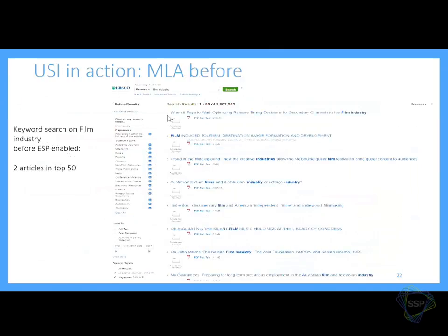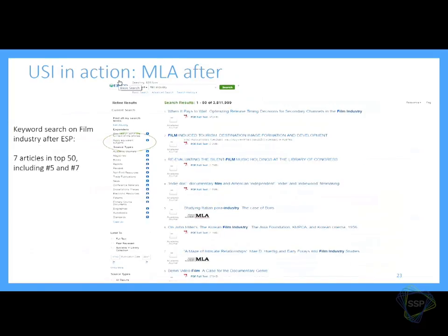Here's another screenshot of MLA. Before we mapped MLA, we searched film industry before ESP was enabled. Two articles from MLA were in the top 50. But after we enabled it, it was 7 articles in the top 50, including number 5 and 7.